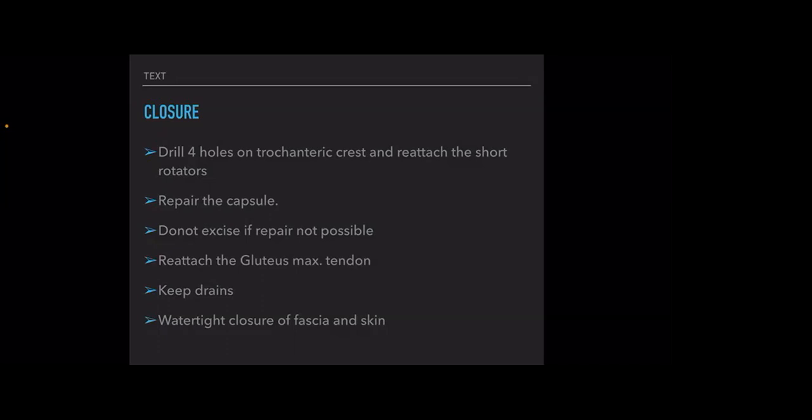It depends on your personal choice, but I don't think you mostly need a drain, but you might keep it. So watertight closure of the fascia and skin is done. So just a few x-rays.